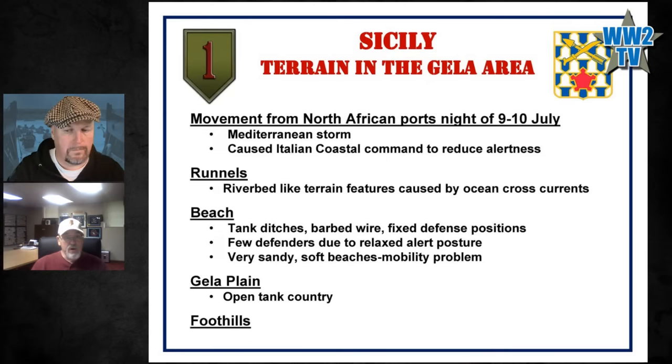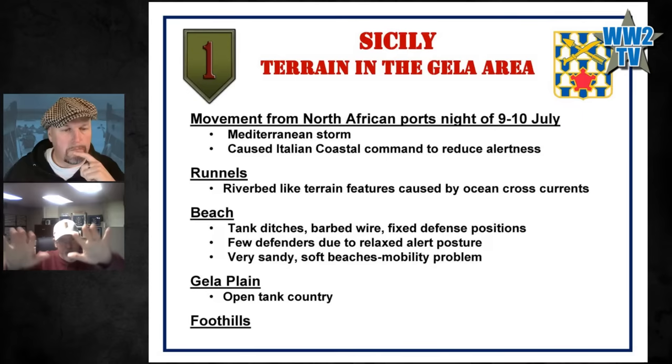And then beyond the beaches, you get out into what's called the open plain. And I'll show you images of that as well. The challenge there is that if you're going ashore as an infantry division, you're charging headlong into open tank country. And lo and behold, who's facing the 1st Division? You've got an Italian armor group, and you get the Hermann Göring Panzer Division facing the 1st Infantry Division in what is essentially really pretty tank country. And then finally, as you get up off the plain, you start getting into the foothills, which I'll again talk about more here in a little bit.